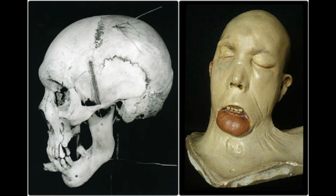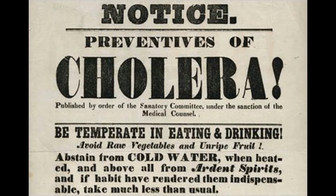Companion of Burke and Hare who assisted in conveying bodies to Dr. Knox's School of Anatomy. John Brogan was seriously burned as a child. The scars that remained resulted in scarring which deformed his face and displaced his lower jaw. He died of cholera in 1834 and the skull was given to the Royal College of Surgeons.